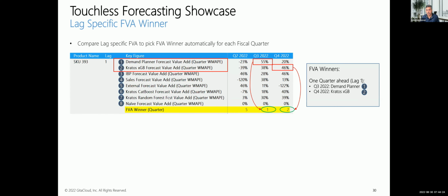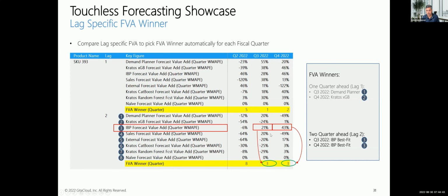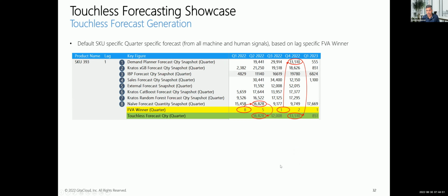So in the interest of time, I'm going to go through some of these slides really fast here, and leave some time for Todd and for Q&A. But the FVA winner, you can see, in this case, demand planner was 1. So we select that as 1, Kratos as 2, because that's the highest FVA, we set that as 2. In this case, IBP was the most accurate in both cases, in Q3 and in Q4. So we are selecting the value 3. And that's how the Touchless forecast is coming together.